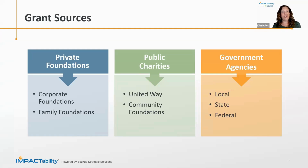And then government agencies. I would say these go from probably the easier grants to write to the most difficult. If anyone has written a federal grant, there are a lot of stipulations that go along with that, and they're probably some of the most difficult ones to obtain. They also can be some of the most lucrative and highest dollar level grants that you can get as well.